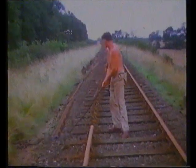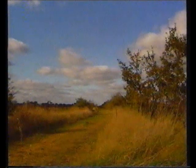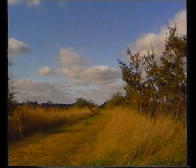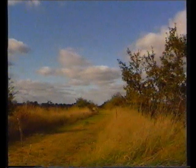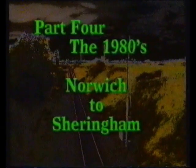By the 1970s, the days of the rural branch line in East Anglia had virtually disappeared. The extensive network of lines, like those serving towns such as Swaffham and Mildenhall, had been closed. And yet, despite this, the timeless air of the East Anglian country branch was to survive in just one or two corners of the network.